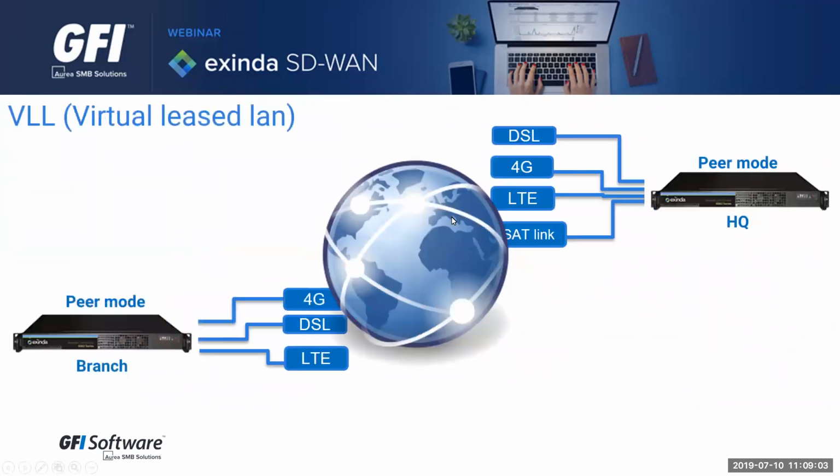Now let's talk about the paired mode. With the paired mode, as the name says, you need to have at least 2 devices. In paired mode, you can use the VLL, or the virtual leased LAN. Basically, virtual leased LAN is a way to provide an Ethernet-based point-to-point communication over the networks.